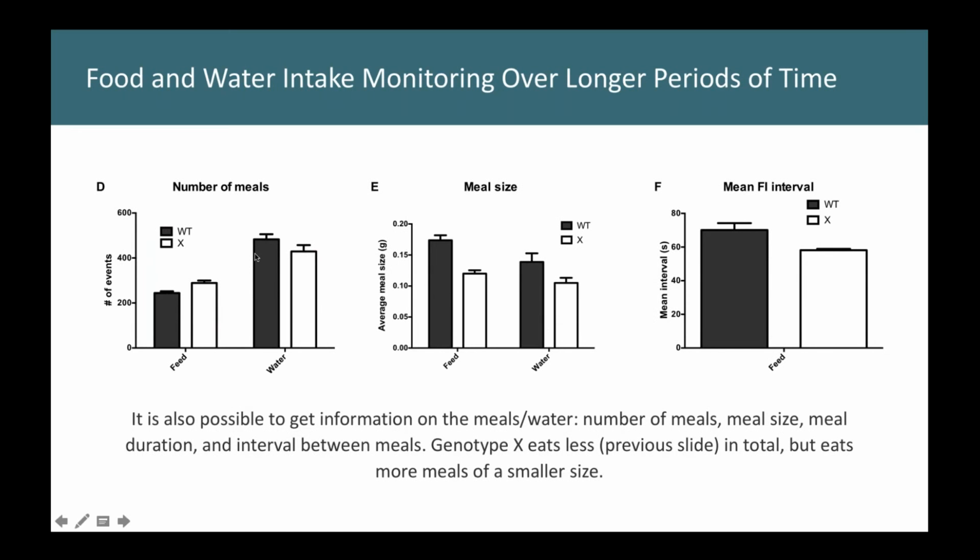Furthermore, you can also get kinetics from the food and water intake. Here you can see that the wild type mice eat fewer meals, but they are of a bigger size compared to the genotype X. The genotype X, as I showed before, eats less, but has a higher number of meals, though they are of a smaller size. And deduced from here, you can also calculate the mean food intake interval. That means the time between two meals on average, and that's lower, of course, in genotype X, as indicated over here, because you have a higher number of meals.